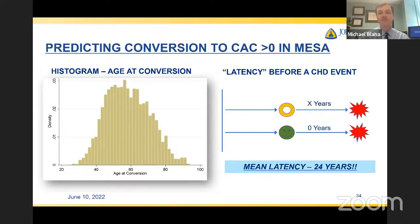So I think this dispels a little bit of this conversation that you hear sometimes, that the calcium score detects people too late, or that nothing can be done once you have calcification because the disease is already advanced. I think if you detect it earlier, we have lots of time to change that natural history.